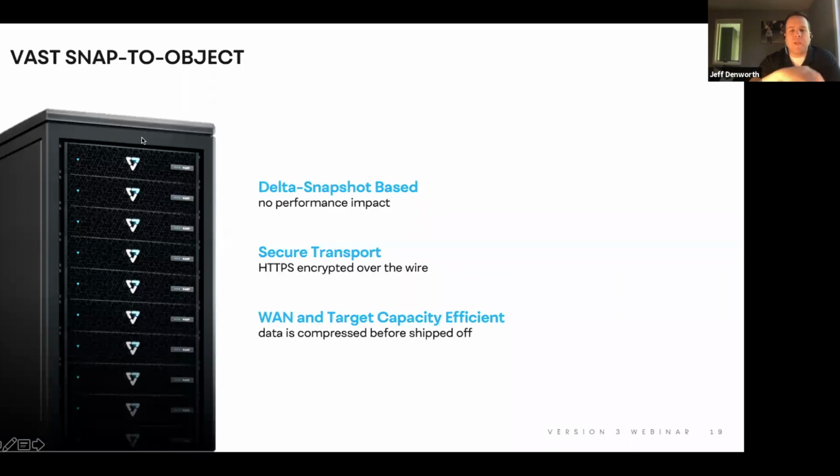Okay, so the capabilities of our snap to object: first, it's Delta snapshot based, so there is no performance impact in taking snapshots with VAST. We simply periodically send deltas of the system, often in large S3 objects that we ship to this S3 endpoint. Everything is shipped over HTTPS, whether on premises or over the cloud, so it's secure in flight. And we compress the data before it's shipped off, so we use not only the WAN efficiently, but we also make good use of your S3 storage investments.